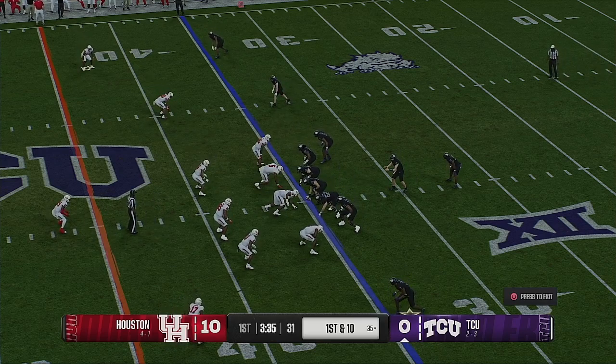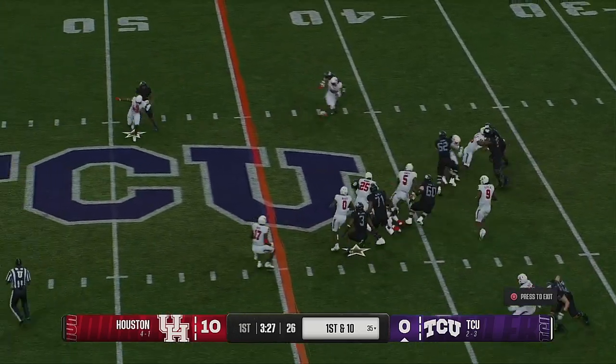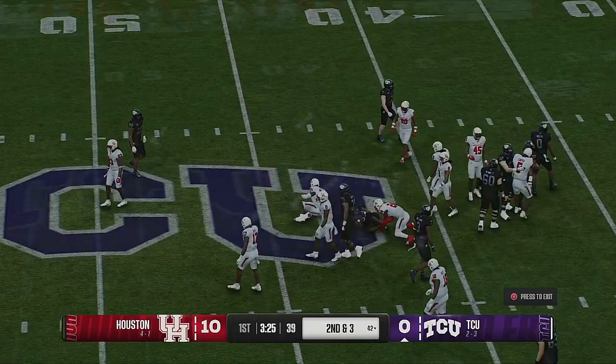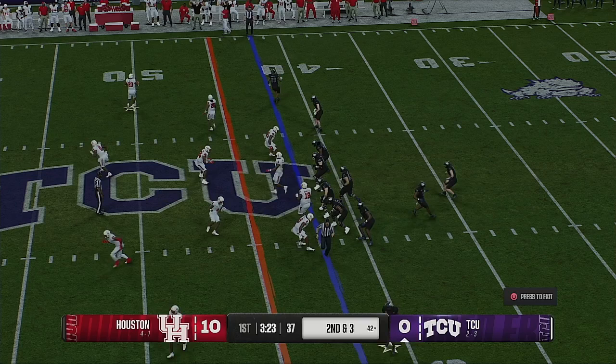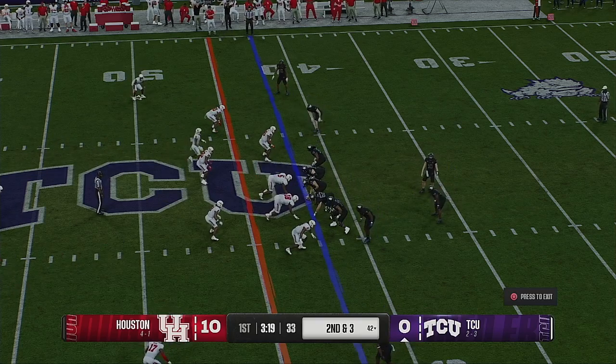One of the things that makes this guy so dangerous is how good he is after the catch. If he's got any space around him, he's able to burst. He's able to make people miss and get extra yards for his offense. You saw it right there. Pretty good effort on that one to work his way up to the 42.